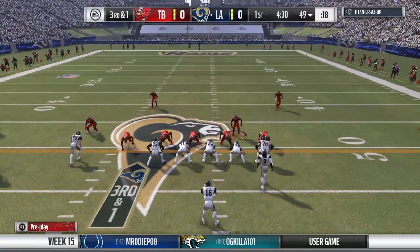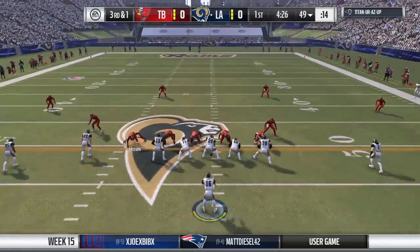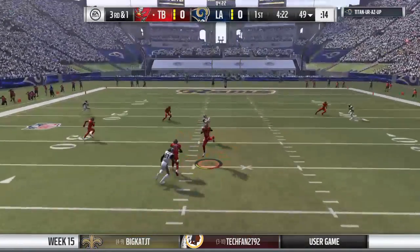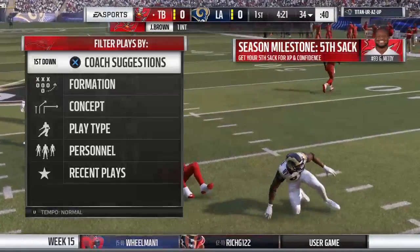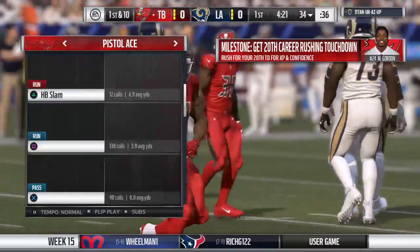Halfback sent in motion. Goff wants to throw on 3rd and 1. And he fires one that's intercepted. A great read, and it's picked off. And his guys are going to take over at the 34-yard line.